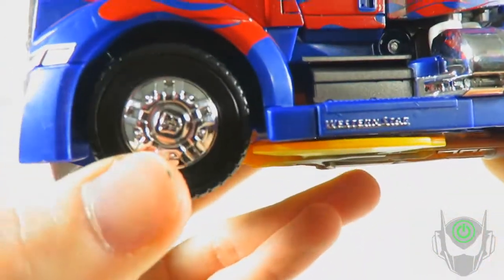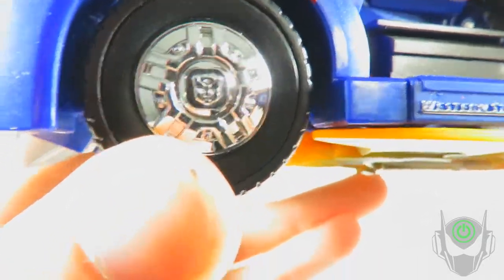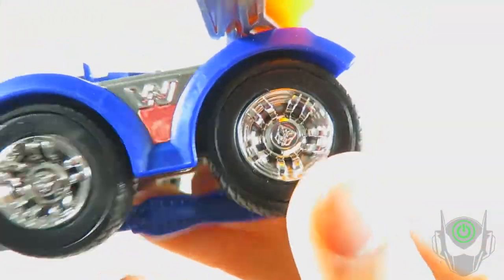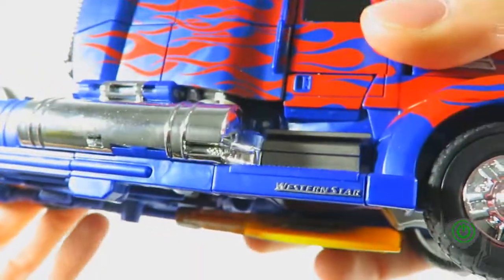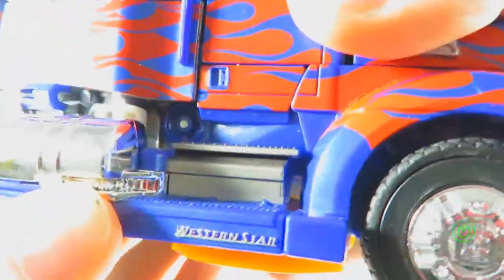I mean, we got some more Autobot insignias right here, and these came out pretty clean, as you can see all the detail right there. They're right here as well. They're on all the wheels, as a matter of fact. Very nice. Love it. I even love that the Western Star logo here is actually decked out in the chrome as well.